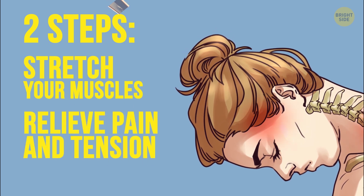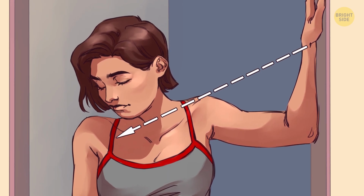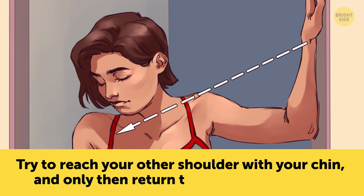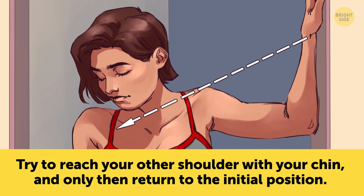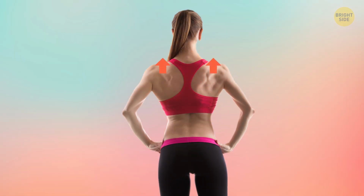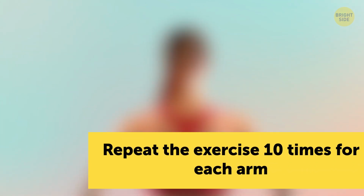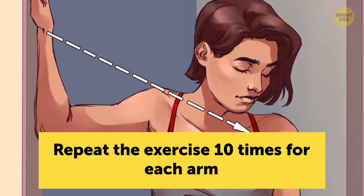To give your muscles a good stretch, lean against a doorway with one hand and lower your head. Try to reach your other shoulder with your chin and only then return to the initial position. Don't go too fast. A pleasant warmth in the muscles is a sign that you're doing everything right. Repeat this exercise 10 times for each arm.